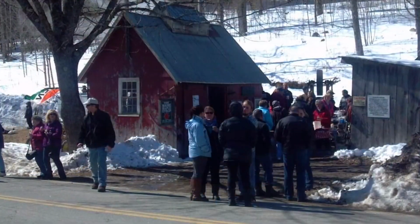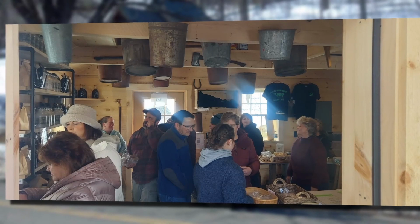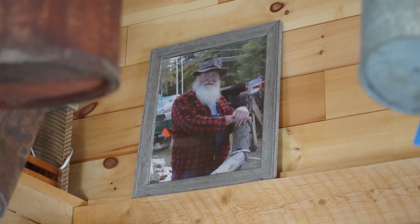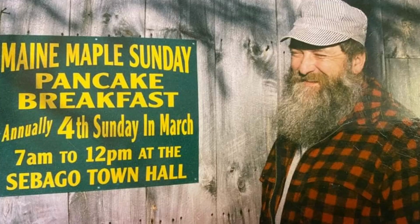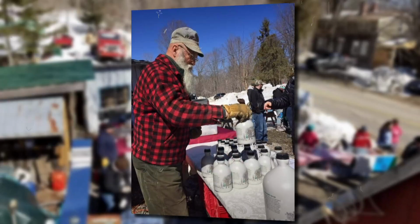The next morning, people started coming, and the first ones didn't say anything. And then somebody said, it said in the paper that you serve pancakes every Sunday morning. And my husband said, really? Yeah, we've got the article out in the car. So she began cooking, and a year or two later, husband Ted told the Maine Maple Producers Association they should all open one day a year to welcome the visitors, like he and Loretta did. Maine Maple Sunday was born.